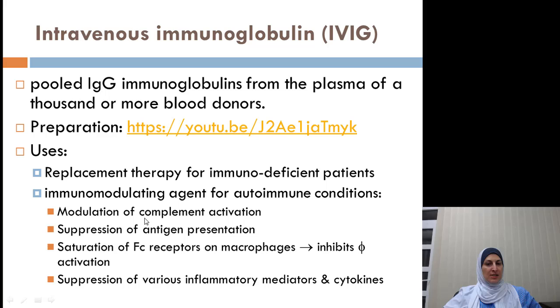They are used as a replacement therapy for patients who are immunodeficient. Either genetically they do not produce immunoglobulins, which we call a type of primary immunodeficiency, or maybe secondary immunodeficiency. They do not, for any reason, produce different types of immunoglobulins. So they provide these patients with either the whole types of immunoglobulins or the specific type of immunoglobulin that is missing.